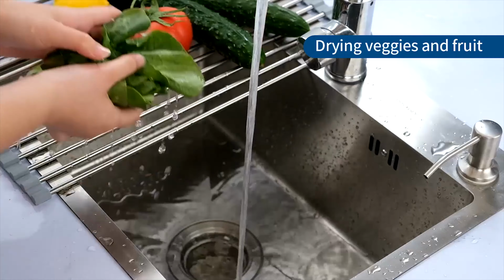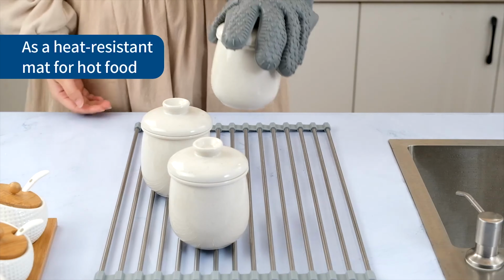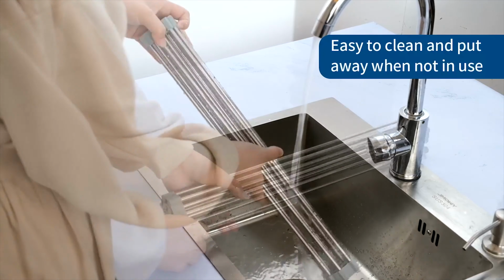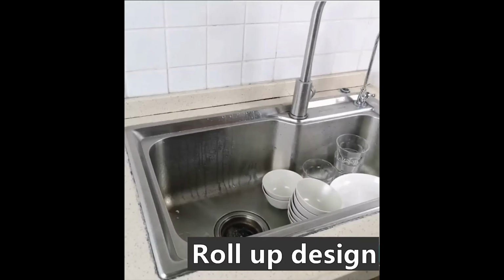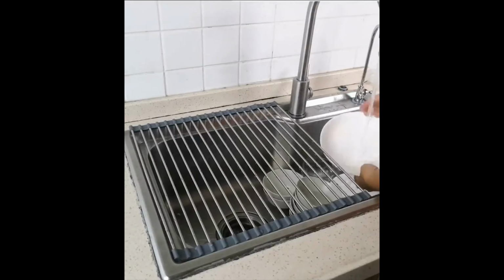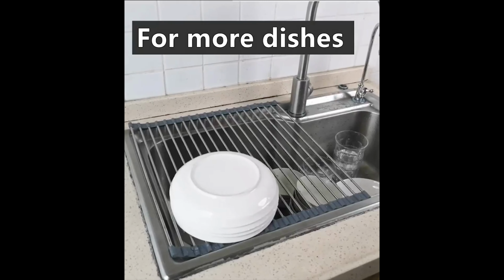Made from sturdy 304 stainless steel and able to hold up to 33 pounds, BPA-free, and can easily be tossed into your dishwasher as well for sanitizing purposes if desired. Also heat-resistant up to 400 degrees F and doubles as a hot pad to protect your countertops. When you're done, simply roll it up and put it away in a drawer under your sink. Perfect as well to help create extra dish draining space.